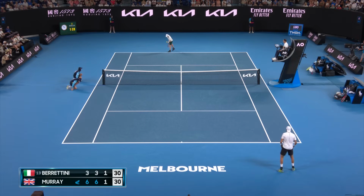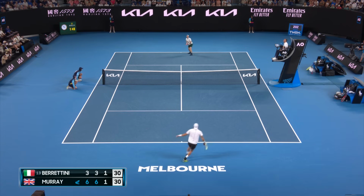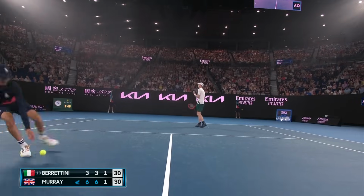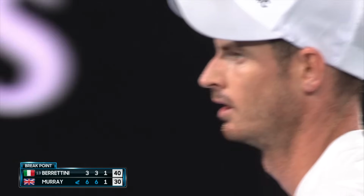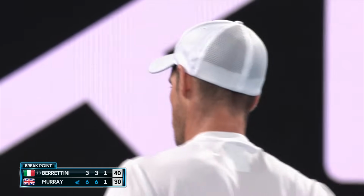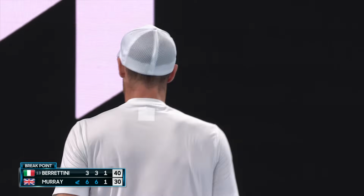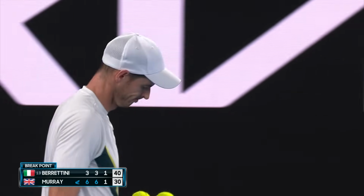Murray needs to be careful here. Well, I think in two minds. It was an awkward return, wasn't it? So he had to make a choice, and there was danger associated with letting the ball bounce and taking it in the air. 40. This has come from nowhere.